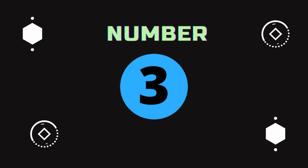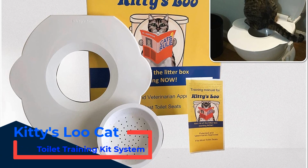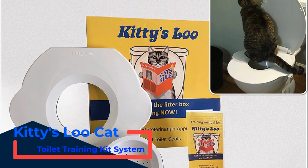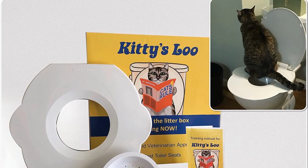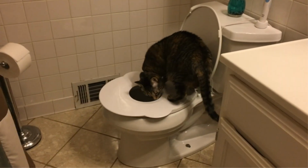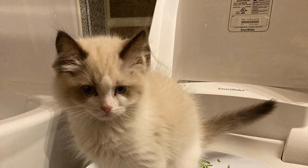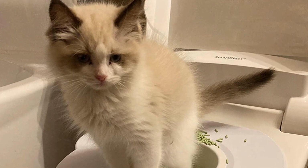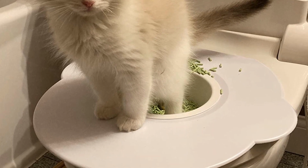Number 3. Kitty's Loo Cat Toilet Training Kit System. Here is yet another reliable cat toilet training system that is worth your money. You can use it to teach your kitty how to use the bathroom from an early age. But here is the best part, like most kits, this system is veterinarian approved and environmentally friendly. Therefore, it is absolutely safe for cats of all ages, including kittens. Also, worth mentioning is that the kit features a platform seat along with 2 training bowls.